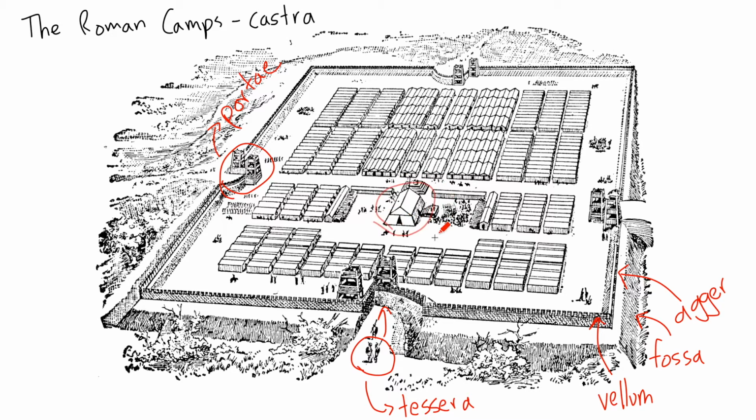The grandest tent here in the middle was known as the praetorium, and it housed the general of the whole facility, of the whole army, indeed. A regular soldier would sleep in one of these smaller tents, known as a tabernacula. Each of these tents was made out of leather and held 10 men, or 10 soldiers.